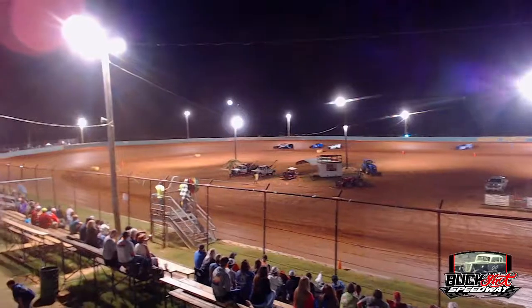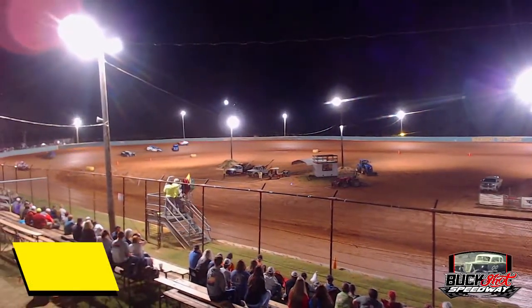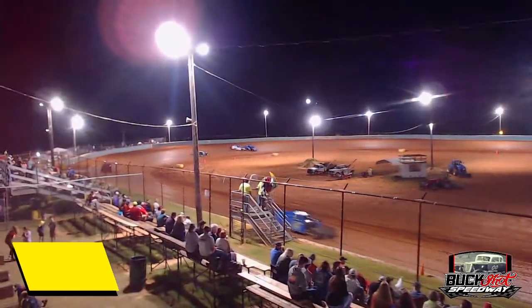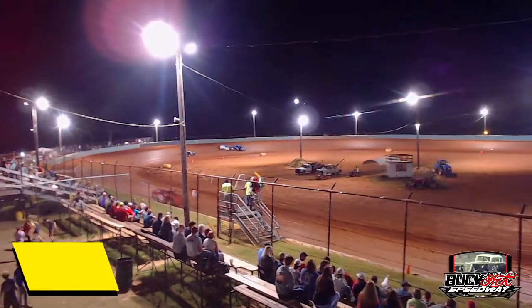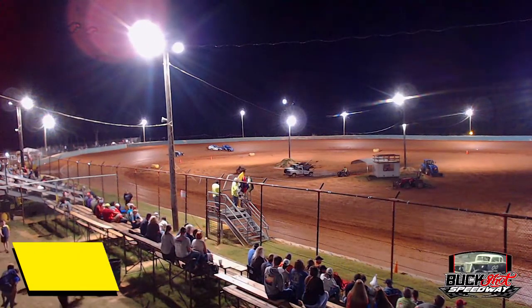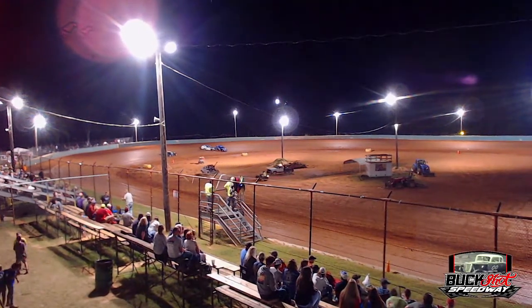Mark Harrison making a move. Bumps him right into the door. The 03 of Keener is going to go ahead and twist him around. Jordan's got to check up. Jordan Wilkins has got to check up, stomp on those brakes to keep from hitting Mark Harrison. He tried to make that run, but it ended up biting him in the butt.